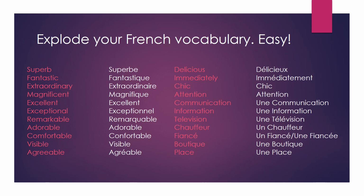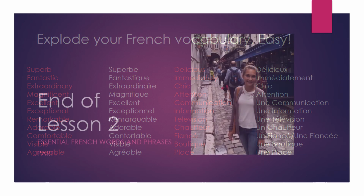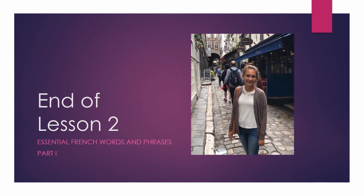There you go. You just expanded your French vocabulary by 22 words in a couple of minutes. Well, that's it for Lesson 2. Short and sweet. No strain on your brain. But in fact, you already have more tools for everyday French conversation than you realize. We're going to continue with Part 2 of Essential French Words and Phrases in Lesson 3.